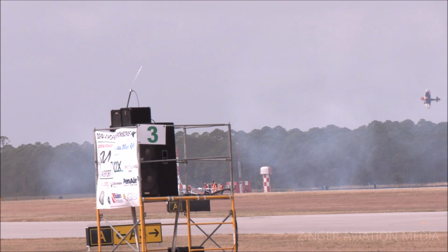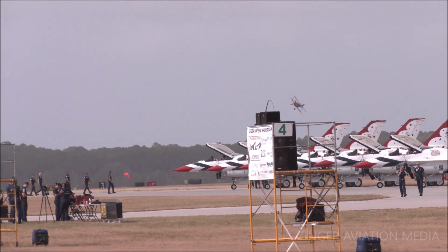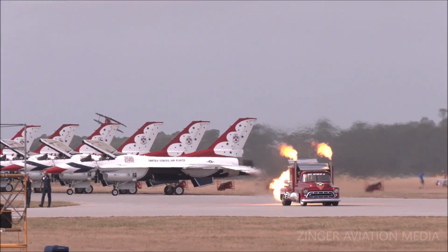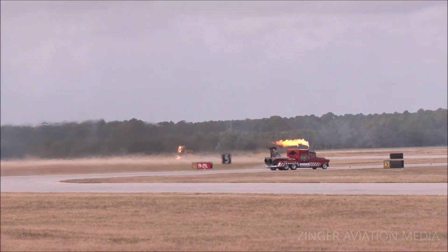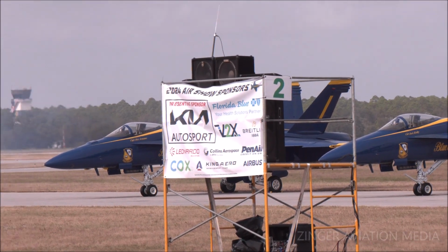Now, Skip is not yet finished. Earlier, we got a chance to see Hayden Proffitt II. And Hayden Proffitt II drove that jet truck, that '57 Chevy jet truck, with a couple of crew members from the Thunderbirds over there getting blasted pretty good, at just over 300 miles per hour on that first run.